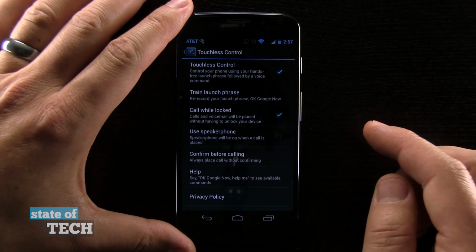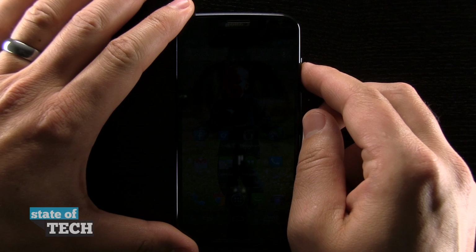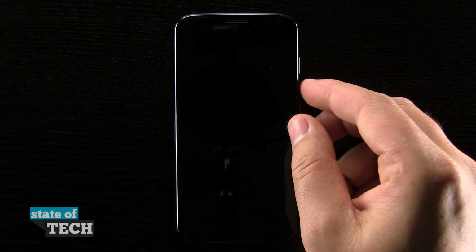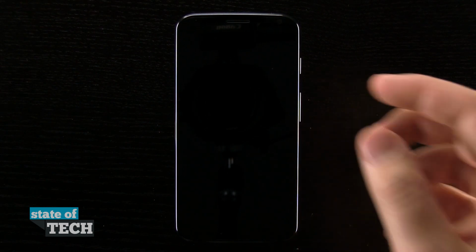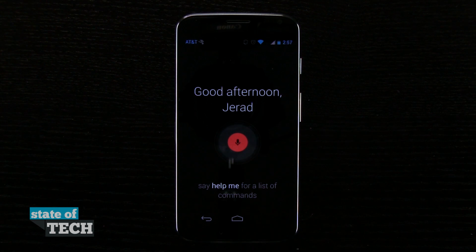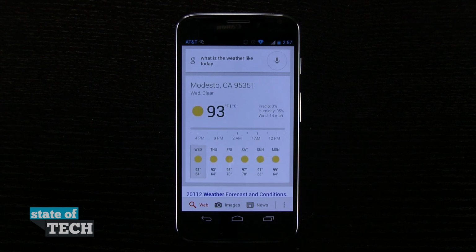Touchless control is pretty neat. This is something you're going to want to set up, and it's something I absolutely love. Check this out. I'm going to go ahead and just turn the display off on my phone, and I'm going to ask my phone for today's weather. Okay, Google now, what is the weather like today? Today's forecast for Modesto is 93 degrees and clear.